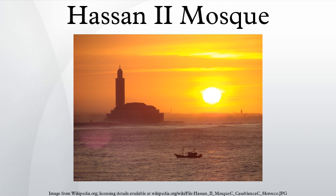A temporary pier 800 meters in length had to be erected to protect the foundations of the pillars from the sea during the construction period. Its environmental advantage is that it is free of noise and pollution and receives a fresh breeze from the sea. Apart from the mosque, other structures in the area are a madrasa, hammams, a museum on Moroccan history, conference halls, and a very large library said to be the most comprehensive in the Islamic world.